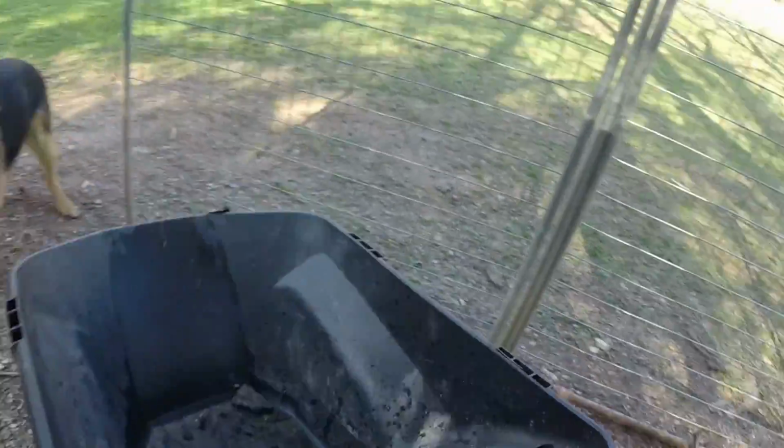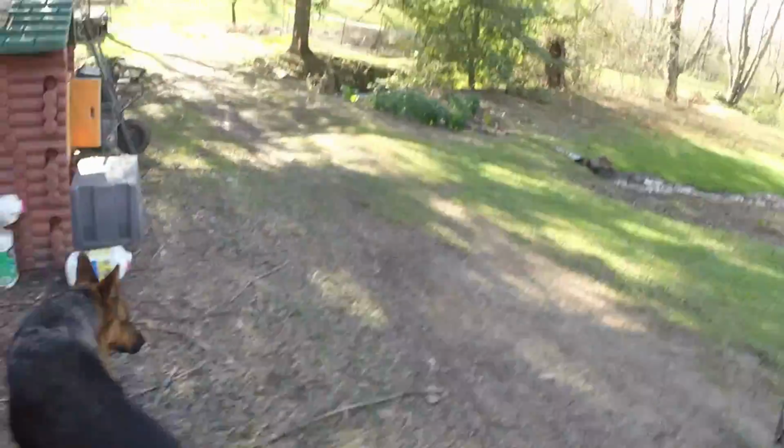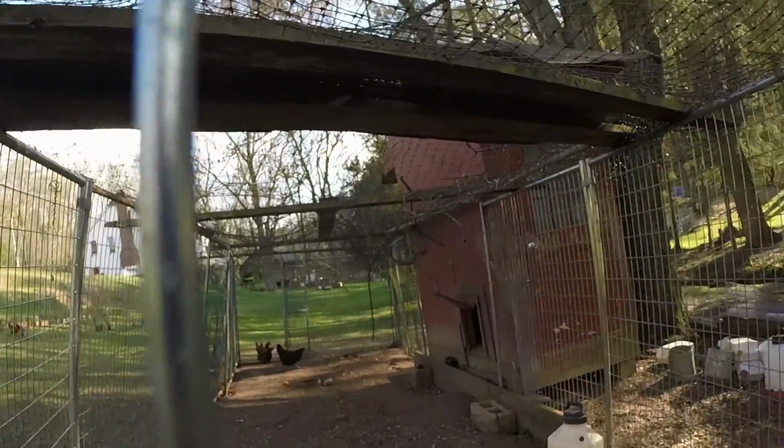Right, Soph? Ow, Soph, get out of the way. I'm trying to wheelbarrow here. Don't worry, Sofie knows how to get out of the way. She's a good dog. Good dog. They're coming back. They're already coming back.